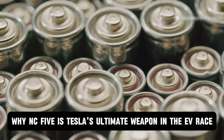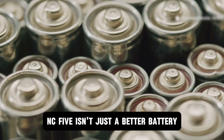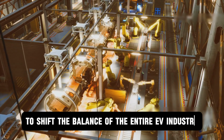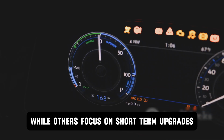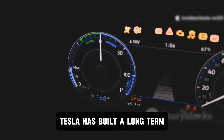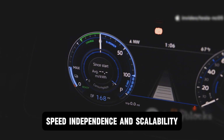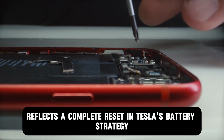Why NC05 is Tesla's ultimate weapon in the EV race. NC05 isn't just a better battery, it's Tesla's masterstroke, a quiet weapon designed to shift the balance of the entire EV industry. While others focus on short-term upgrades, Tesla has built a long-term solution that hits every pressure point: cost, speed, independence, and scalability.